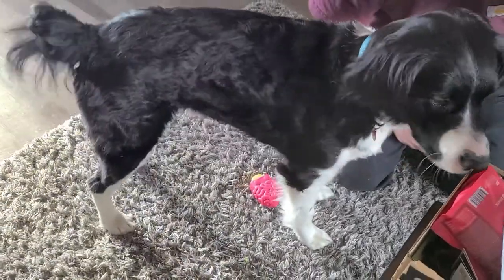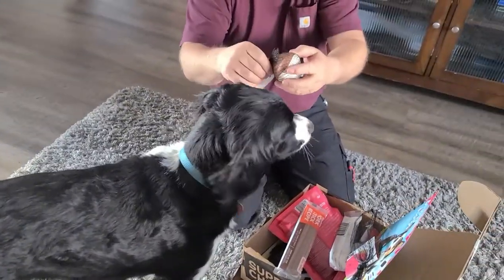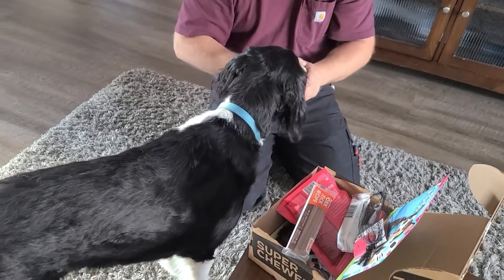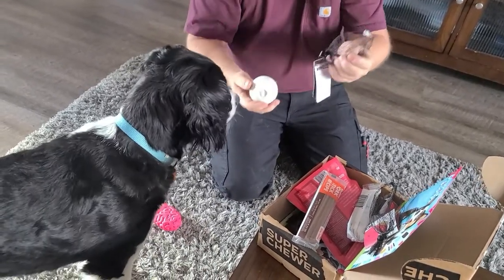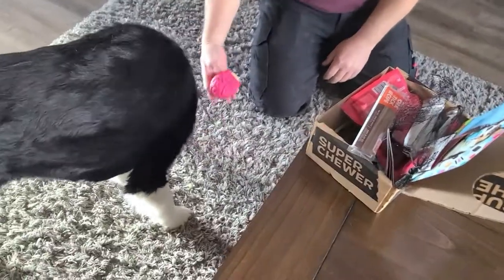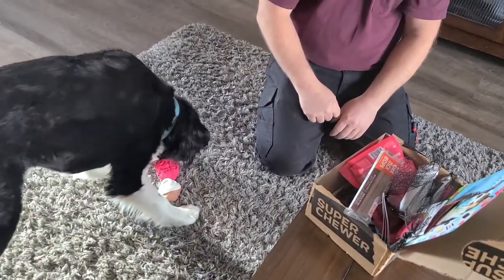Wanna see what else is in there? There's usually two toys, huh? Yeah, there's two toys. You love chewing these toys, don't you? These are your favorite things. Let me get it out of here for you. There you go. There's another one. Is this one squeak or is it just chews? Look at that, you got two new toys. That one squeaks a little.